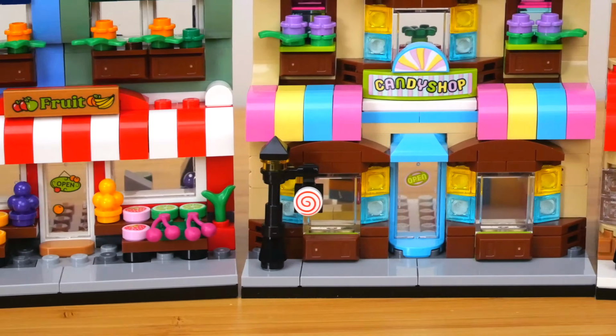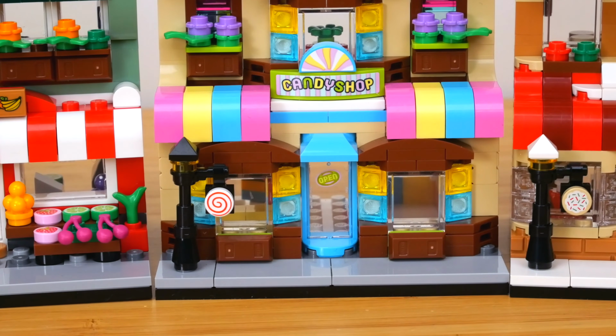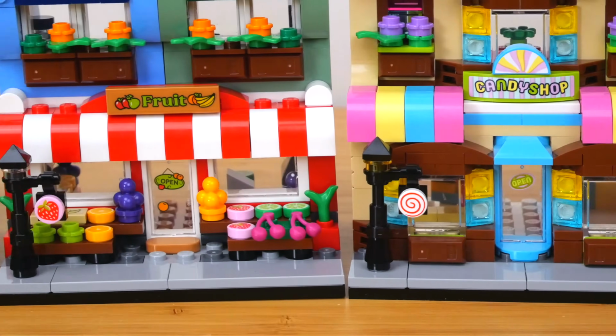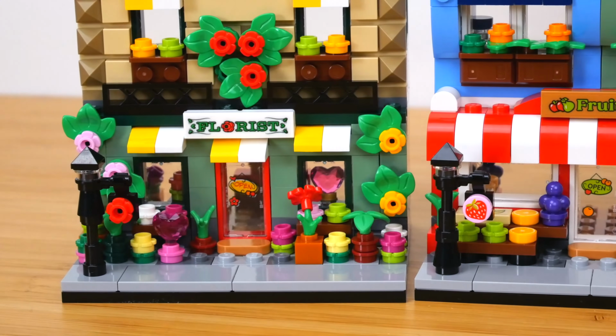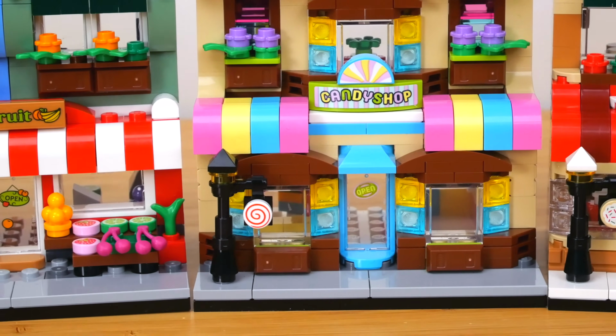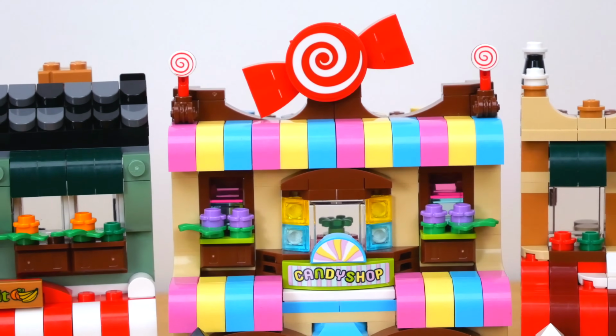But like I said, you just can't beat the candy shop. It's candy colored. It's got those nice bay windows. You have the little signs outside every store. It is kind of strange how they're all printed tiles except for the florist. Maybe a printed one by one tile would have been nice there as well. But yeah, the candy store is just gorgeous.